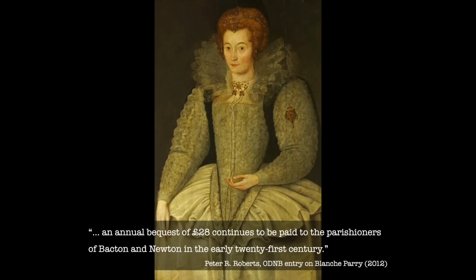Blanche came from New Court, Bacton originally, and this was a fact that she seemingly never forgot, because in addition to that memorial she commissioned for herself in the Bacton church, she also left a financial bequest that endures through to the present. Roberts describes how, quote, an annual bequest of £28 continues to be paid to the parishioners of Bacton and Newton in the early 21st century. However, it is possible that this was not all that was bequeathed to her parish, either by Blanche or in her name. And so we come to the first extant reference to the Bacton altar cloth, and in a moment we will look at the first extant reference connecting Blanche to the Bacton altar cloth.